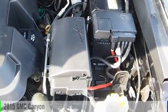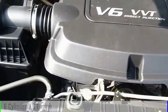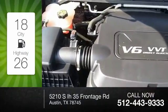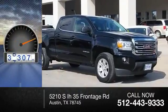2015 Canyon. This vehicle is powered by a two-wheel drive, six-cylinder, 3.6-liter engine, and comes with an automatic transmission. Great fuel efficiency saves you money by requiring fewer trips to the gas station. This vehicle has less than 40,000 miles.